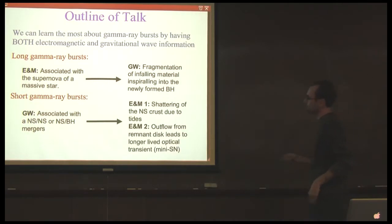For short gamma ray bursts, we think they're associated with neutron star or neutron star black hole mergers, and that has an obvious gravitational wave counterpart. Some of the E&M signals associated with that that I'll be talking about are, for example, the shattering of the neutron star's crust due to tides as it's inspiraling. Another potential E&M counterpart is the outflow of the remnant disk. So you have the merger, you have a black hole and a disk around it. There are outflows from this disk. They may also lead to a longer-lived optical transient that we've been studying as well.